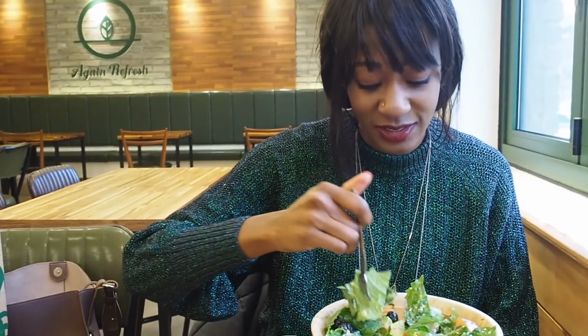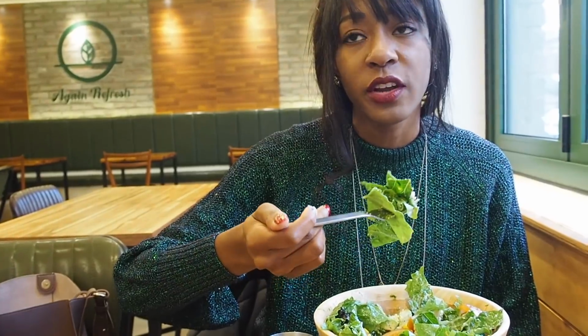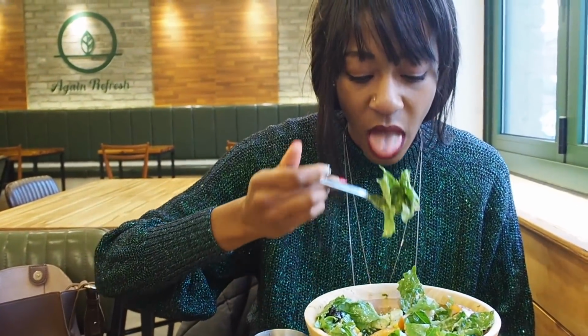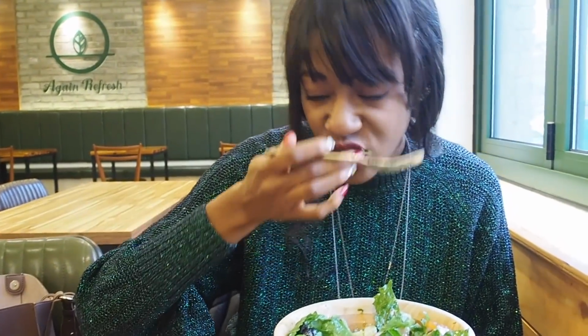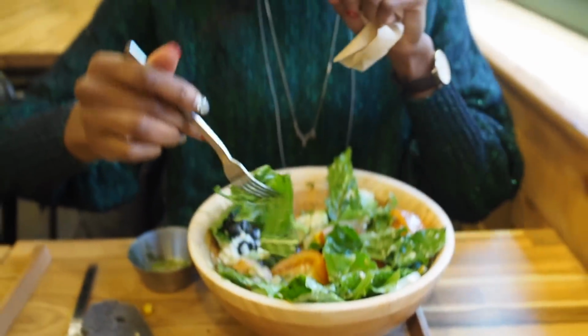This is delicious. So healthy. On a scale of salads, where's it rate? Good? I don't know, for Korea, this is like a 10. True. This is like a dip. It's a different scale here, isn't it? It looks pretty nice though. It's green.